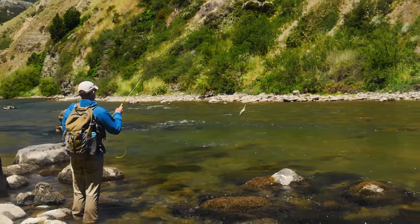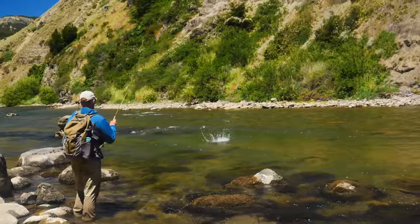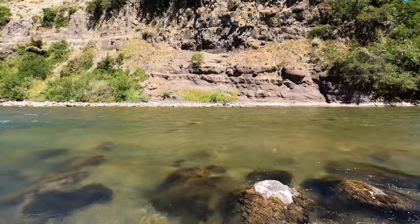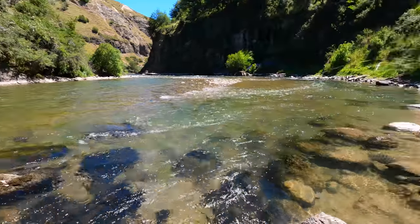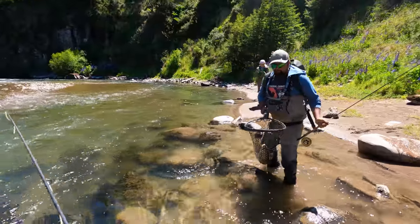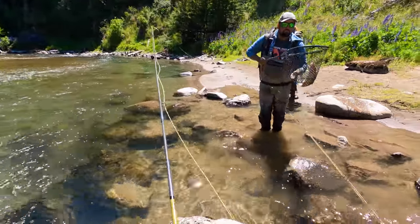Wicked. I like that. Crazy. It was just subsurface the whole time. Gorgeous fish. Yeah, well, that's all I got on. I got rid of the nymph. Wicked. Gorgeous fish. You're pushing on the dry? Yeah. Eat my dry or nothing else.